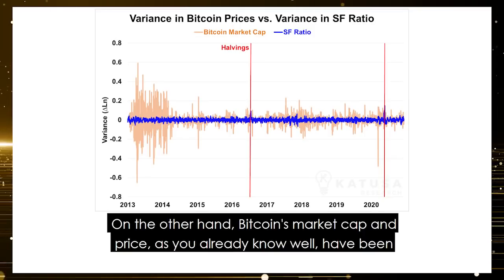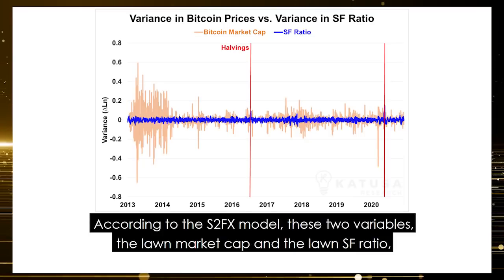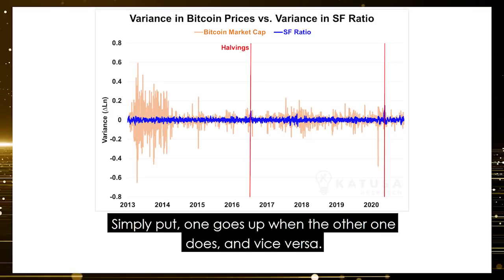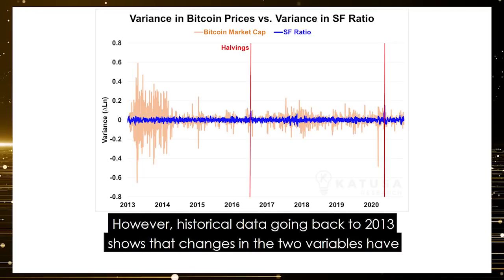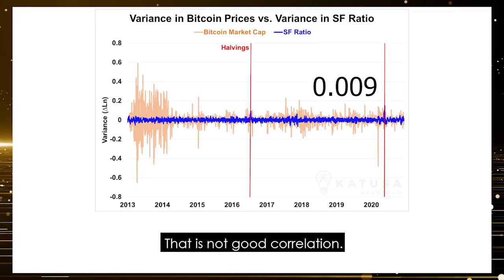On the other hand, Bitcoin's market cap and price, as you already know well, have been extremely volatile over its trading history. According to the S2FX model, these two variables, the log market cap and the log SF ratio, are supposed to have a linear relationship. Simply put, one goes up when the other one does, and vice versa. However, historical data going back to 2013 shows that changes in the two variables have a correlation of... are you ready? 0.009. That is not good correlation.